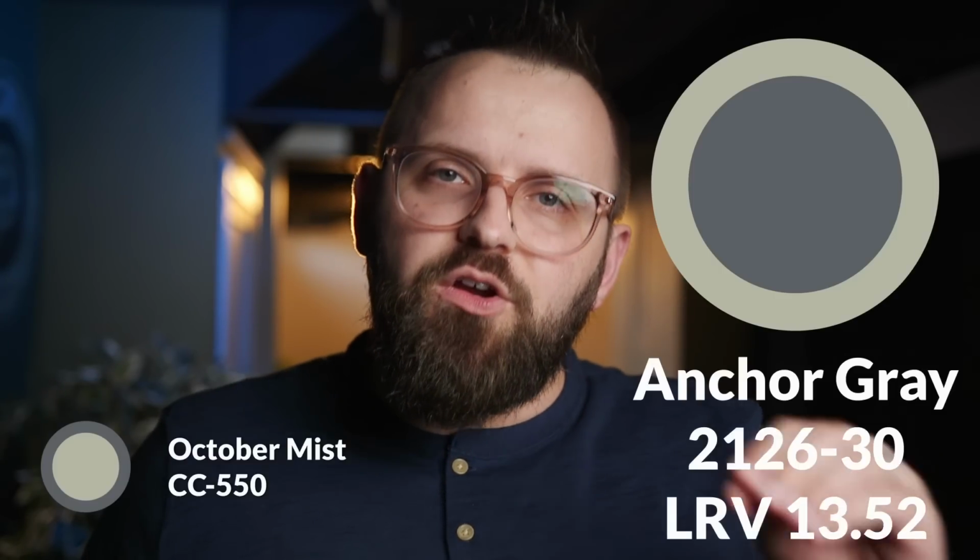I think green is going to be a little more comfortable, let's say, a little more happy, and blue typically should feel a little more sleek and serene. So you can keep that in mind if you're picking one over the other in a specific room in your home. The third color is gonna be a bit darker because we've been kind of going with midtones and lighter colors. It's called Anchor Gray.